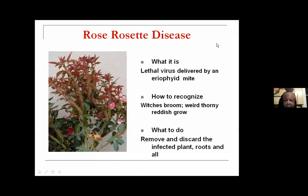Now, I'm not going to talk a lot about the diseases that roses can get, but I would be remiss not to talk about one of those diseases, and that's rose rosette disease. Although it is not a brand new disease, it's been rampant in the last few years. It has taken off and become a big problem. And it is a problem in the Washington, D.C. area.